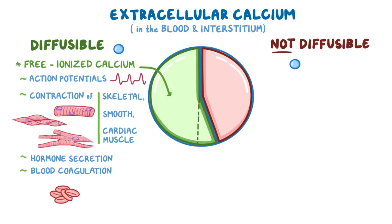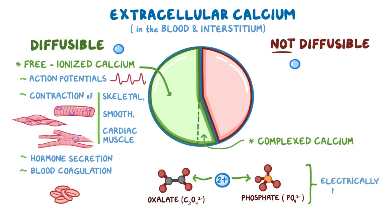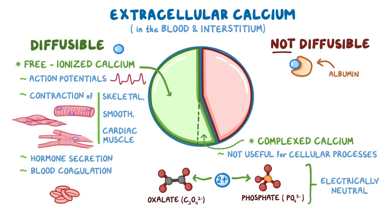The second category is complexed calcium, which is where the positively charged calcium is ionically linked to tiny negatively charged molecules like oxalate and phosphate, which are small anions that are found in our blood. The complexed calcium forms a molecule that's electrically neutral, but unlike free ionized calcium, it's not useful for cellular processes. Finally, there's the non-diffusible calcium, which is bound to large negatively charged proteins like albumin. The resulting protein-calcium complex is too large and charged to cross membranes, so the non-diffusible calcium is also uninvolved in cellular processes.